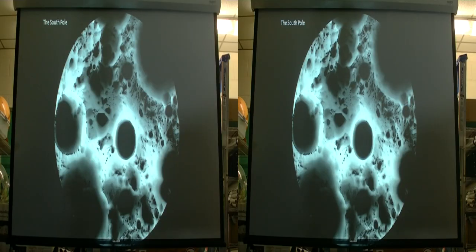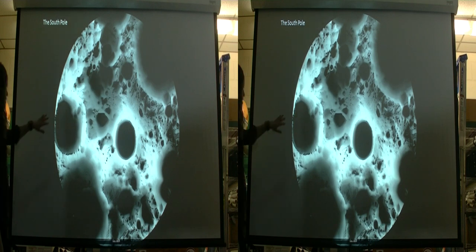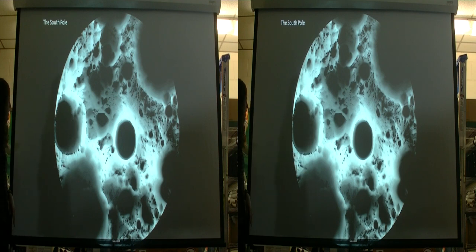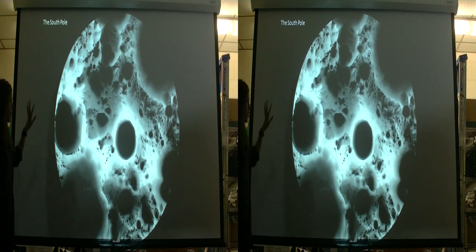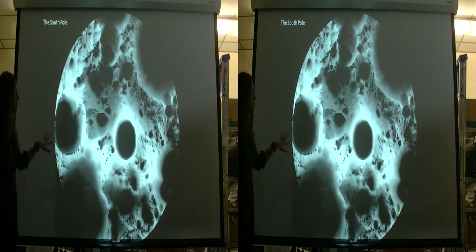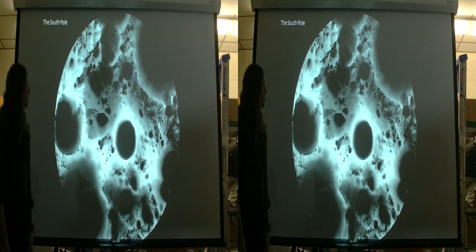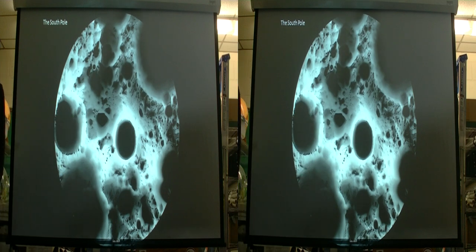So this is the South Pole of the moon out to, I think, about 88 degrees. So 90 at the middle, 88 degrees south at the edges. And this is an illumination map. And that's Shackleton Crater right there in the middle.